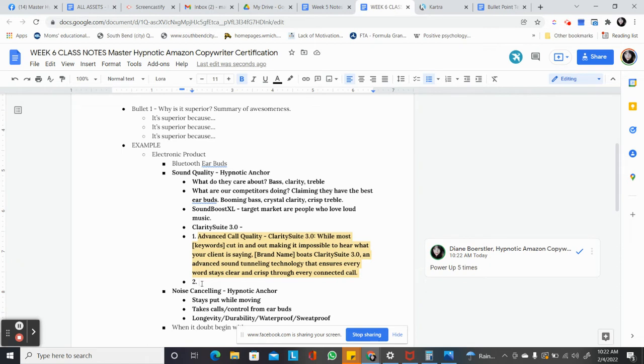Powering up means, can we make any of these words more powerful? And can we make them more relevant? And then cutting it down means, can we make it a direct statement without making it sound salesy, right? So instead of advanced call quality, we could say pin drop call quality, which means you can hear a pin drop, right?